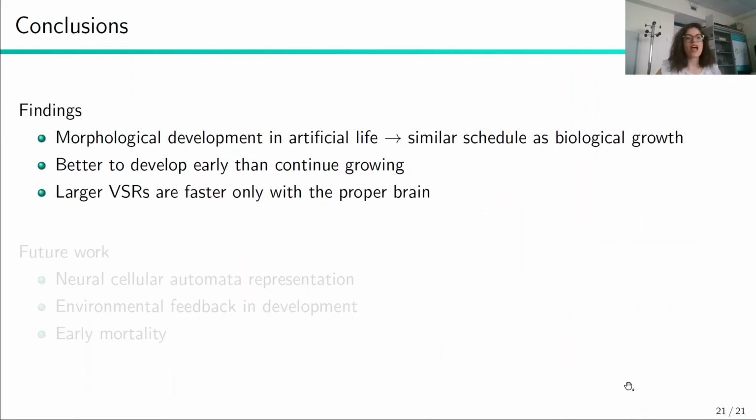So, what have we learned from this study? First thing, morphological development in artificial life is somewhat similar to development in real life concerning the schedule. So, it is better to develop early than to continuously grow. And also, we have learned that larger robots can be faster only if they're controlled by a proper brain.